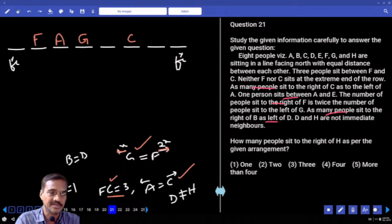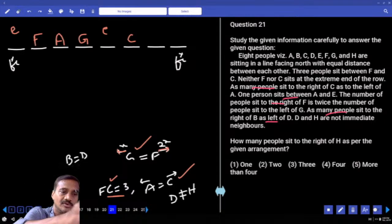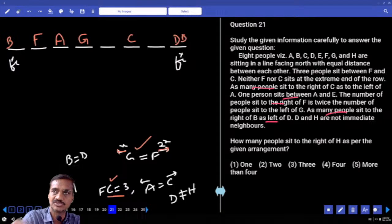And next one, between A and E, there must be exactly 1 person, and E can be either here or here. There are 2 possibilities. And B and D, we need to have an equal number of persons. Then where can we have this B and D? Now B must be at one of the corners. Now B and D must be at the corners. Now B is here, then D will be here. B is here, D will be here. Because here B and D are not possible because F is here. Here it is not possible because G is here. And B and D in these 2 places.